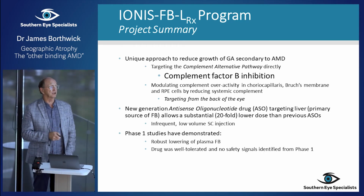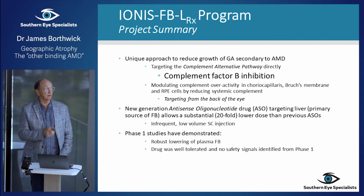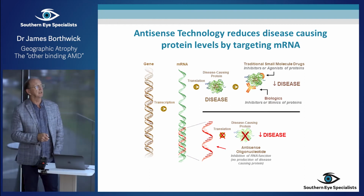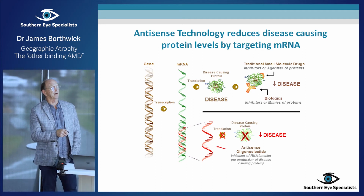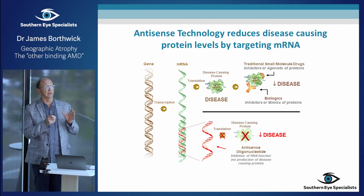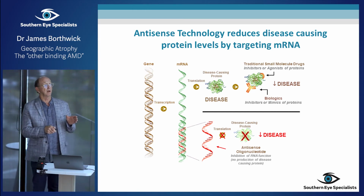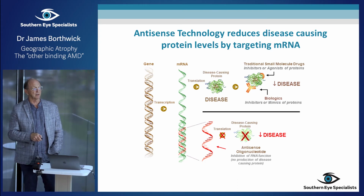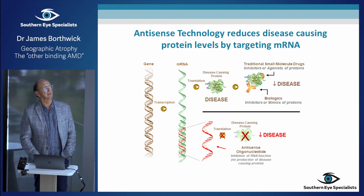And so this is working with what we call an antisense oligonucleotide drug, and they've already done the phase 1 studies and found it to be a safe drug, and now they're going on to the phase 2 study. And this is how it works. You have a gene that normally transcribes and produces mRNA, which produces a disease-causing protein, which you can then attack with different biologics or other drugs, or alternatively you can try and stop the production of that disease-causing protein by putting in an antisense oligonucleotide. What it does is it binds to the mRNA and blocks it and stops it producing the protein. And that's what this drug we're using at the moment is doing.